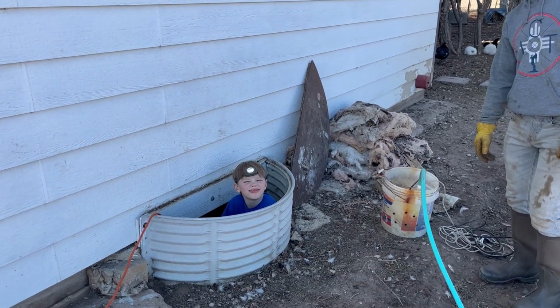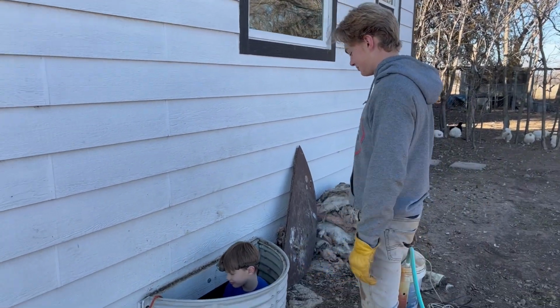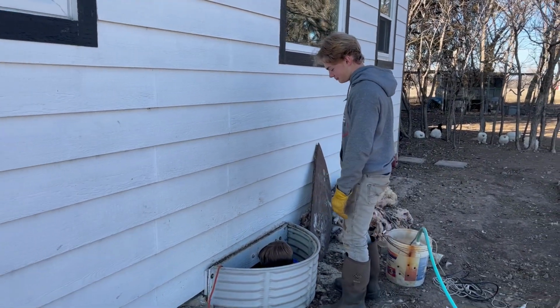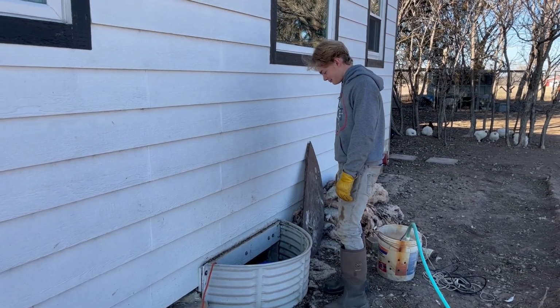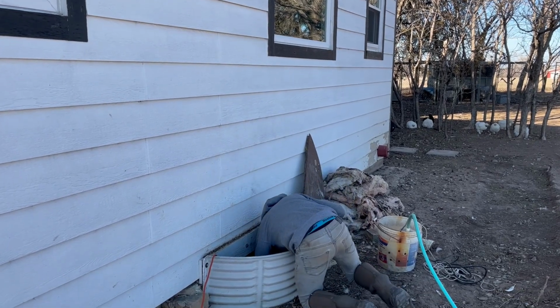It's pretty easy for Corbin. He's not a real big guy yet. Let me show you how you have to get in there if you're Lucas's size. All right, go ahead, bud. Get down in there. Lucas, go ahead and go down. We got a light inside there.